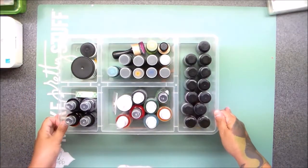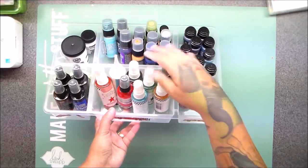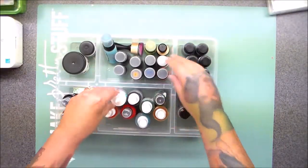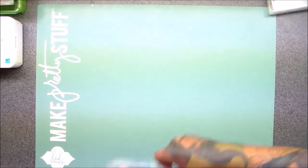Oh, this video went extra long, so sorry guys. This is how I store these for now. This is the mixed media stuff in the Iris containers. They fit perfect in here. So yeah, this works, and that goes on top of my Raskog.